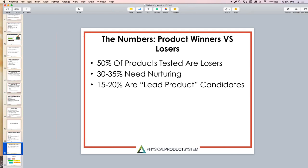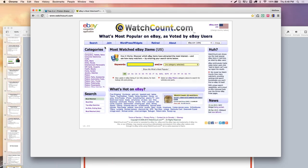Now, over time, that being said, guys, if you're new to this or if you're mid-level at this, Nishant and I have been doing this for years now, you'll get better at identifying the lead products and getting a higher winner to loser ratio. And basically, you develop an intuitive ability to select products, right? So what I want to do is pop over to Watch Count real quick. It's a resource that we talk about in the course. It's very common for people to talk about, and I'm going to show you how I would pick something.